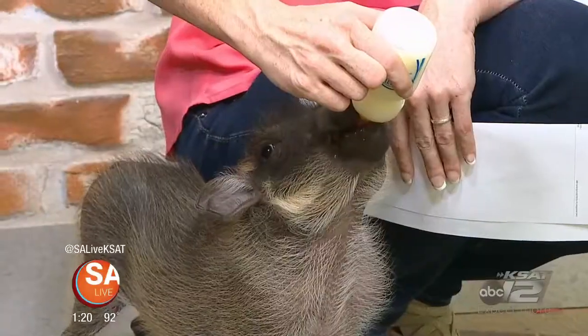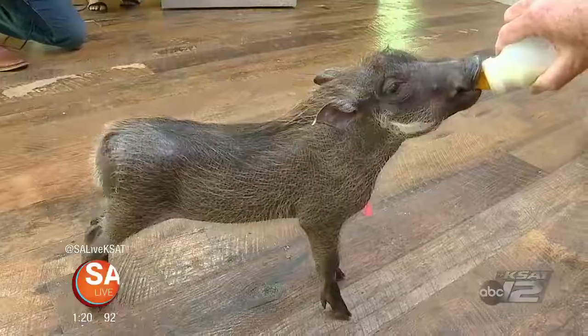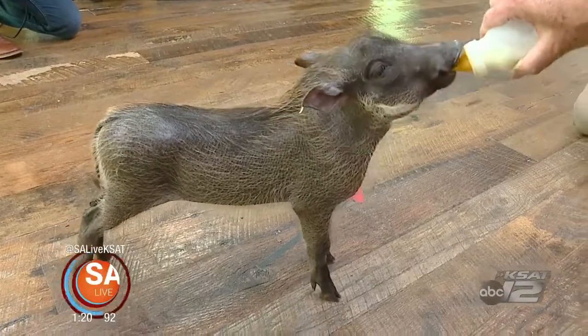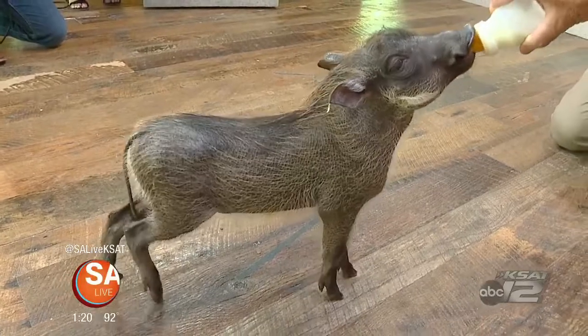Yeah, these are Africa's largest wild pig. And how big will he be? He will be about 300 pounds. 300 pounds? Yes. And some big old tusks. Big old tusks, yes. Right now they are defenseless at this age, but they can run very fast.